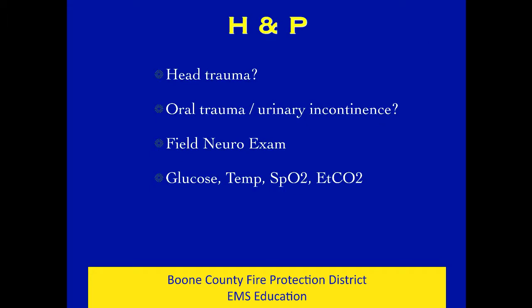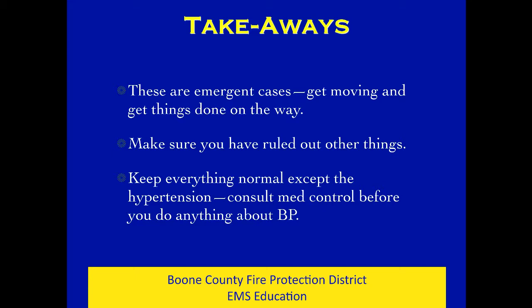Do your history and physical. Let's look for head trauma. Let's look for oral trauma, urinary incontinence. Do that full field neuro exam. Get all the vitals. A full set of vitals means a lot more than blood pressure, heart rate, breathing rate, and a pulse ox. So get the whole shooting match on these people. Get your partner to help you. Get all the data you can. Verify that it's valid data.